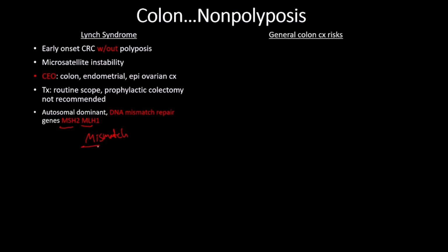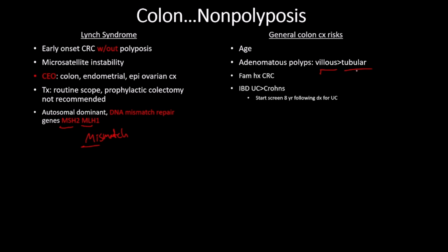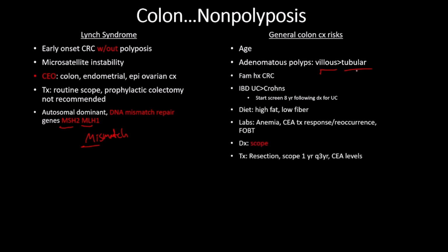All right, so I just want to go over some general colon cancer risks now. So in general, some risks are age with adenomatous polyps. Villous polyps have a higher risk of colon cancer than tubular polyps. Also, family history of colon cancer. And then the boards like to go after this one: in inflammatory bowel disease, ulcerative colitis has a higher risk than Crohn's for colon cancer. So in ulcerative colitis, we usually start screening patients 8 years after initial diagnosis and then every year following that. So that's 8 Q1 years for screening for colon cancer. And then diet can play an impact as well.